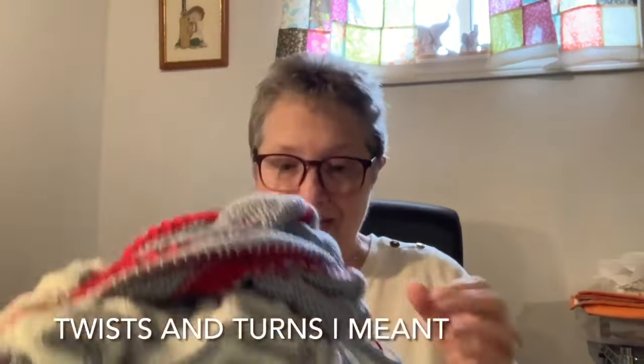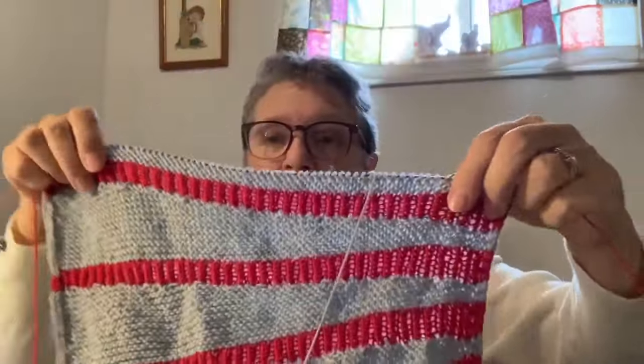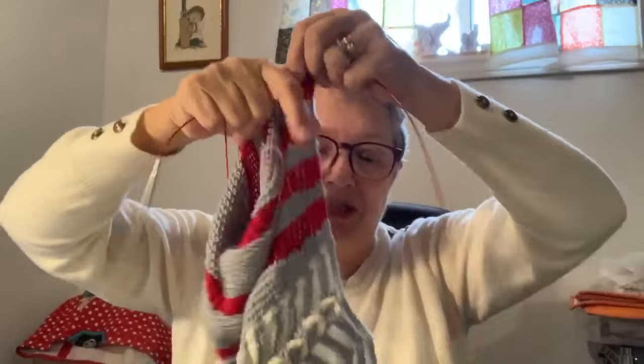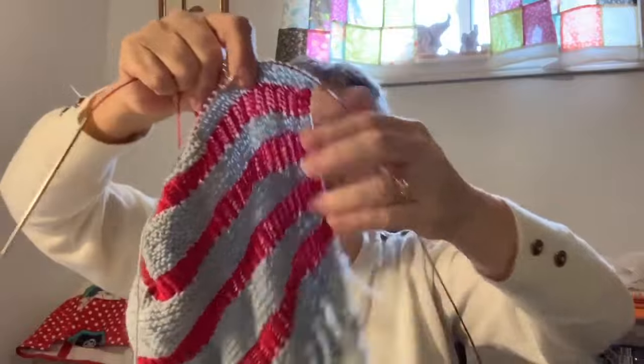But I wanted to show you where I'm up to with Slipstravaganza. I did get a little bit done last night after he left, and I wanted to point out to you, I actually ran out of my first main color ball. So here I am. I'm on the last bit of the wedge, the last gray wedge, and then this side will be finished. The other side is done. So I'm on this last bit, and I am loving the purling, to be honest with you.